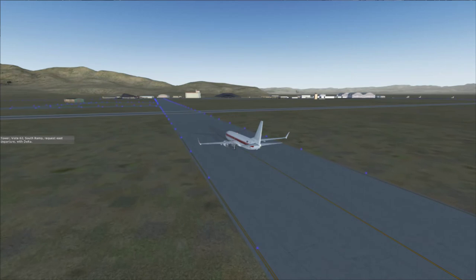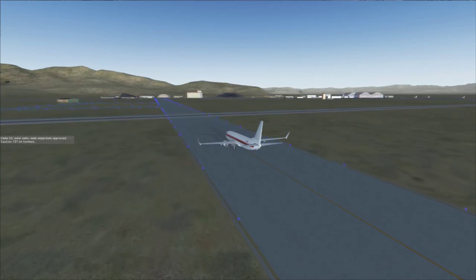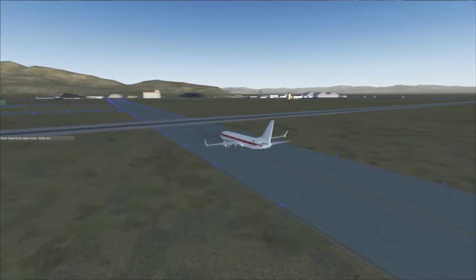Tower Vista 6-3 South Ramp, request east departure with Delta. Vista 6-3, wind calm, east departure approved. Caution 737 on taxi. East departure approved, Vista 6-3.